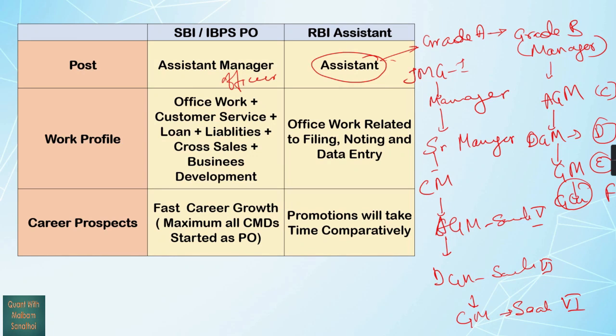While in case of RBI, which is a regulatory body, the central bank of the country, as an RBI assistant you will be doing routine office work, which may be letter writing, some notes, some data entry, assisting or conducting financial literacy camps. The work will vary a lot from department to department. For example, in issue department it will be related to cash, and in case of financial inclusion it may be related to correspondence. You are dealing with different banks.